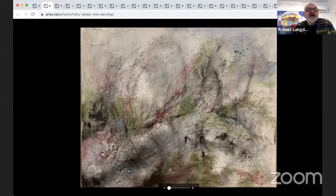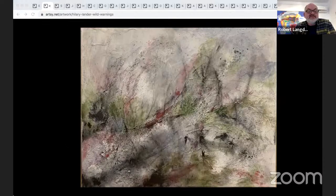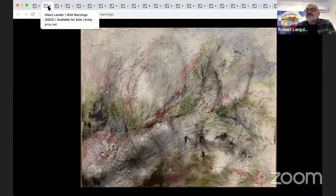Wild Warning, this is by Hilary Lander. I've been really glad to see that she's been doing a lot more abstract art lately. I think she has something here about it. Let me just double check. It is acrylic, and it's 2022. No, I didn't. I'm sorry. She doesn't have one. Sometimes abstract doesn't need an explanation. Just feel it.